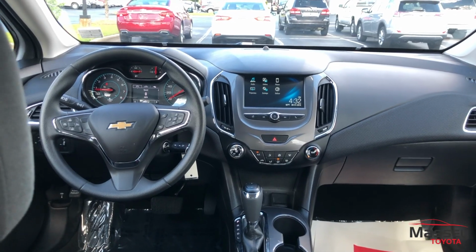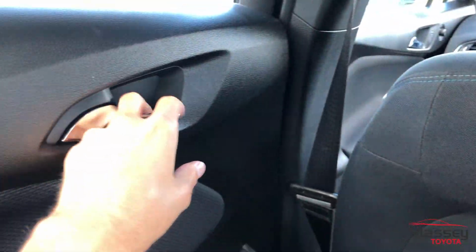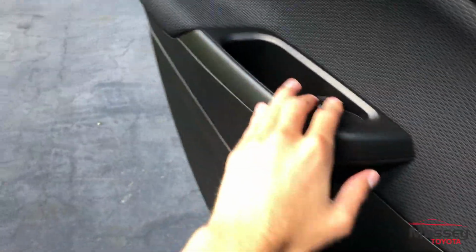Nice view of the dash right here. And that wraps it up for the rear seat. Let's check out the cargo area.